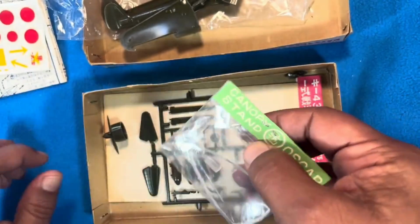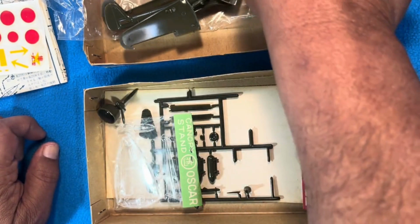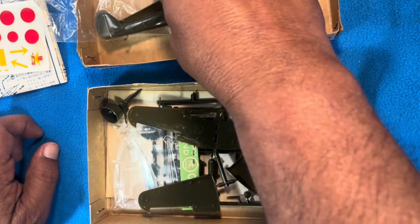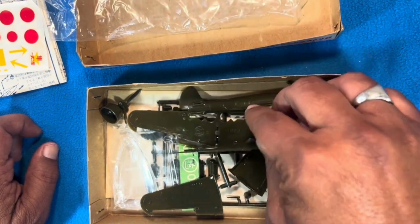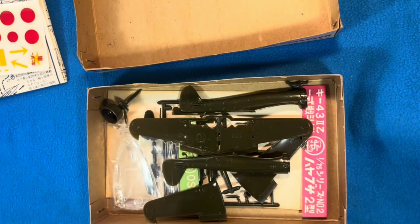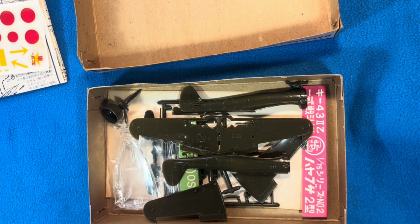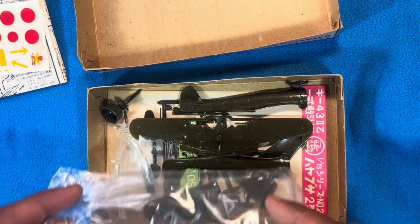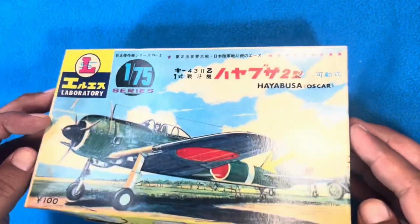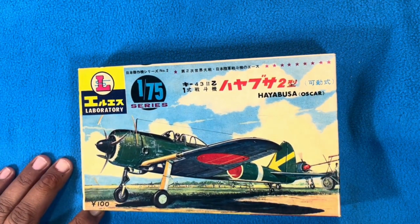So there you have it. So fairly simple kit. I know the Hayabusa was a popular aircraft, so they're not the only ones that produced a Hayabusa. And maybe we'll get to compare this to some other ones later on. But not too bad for a first kit from a new maker at the time. You can see the hints of some of their future quality with the fine engraved panel lining that was showing up as early as 1963, 64.